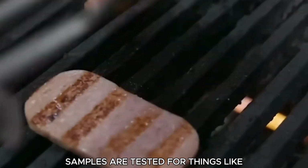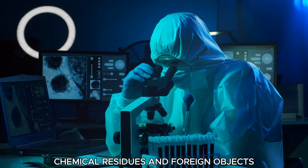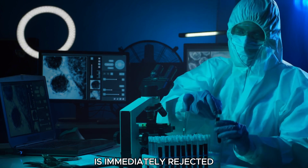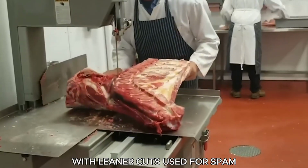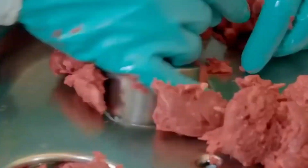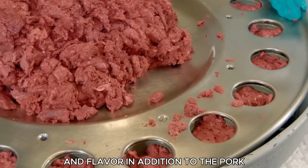Samples are tested for things like bacterial contamination, chemical residues, and foreign objects. Any pork that doesn't meet Hormel's rigorous standards is immediately rejected. The pork is also graded based on fat content, with leaner cuts used for Spam and fattier trimmings used for other Hormel products. This ensures that each can of Spam has a consistent texture and flavor.